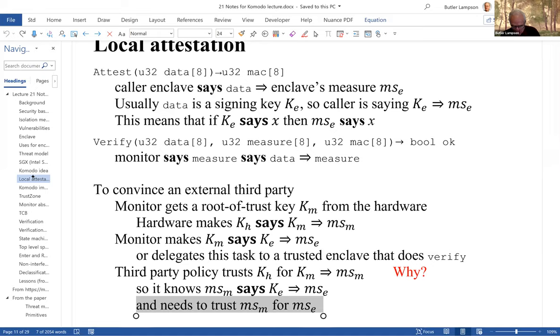In SGX, things are a little bit simpler because there is no monitor. There's just the hardware attesting to the enclave directly. And the point of this story was that the hardware apparatus to measure and write these certificates for the enclave is fairly complex. And it's not necessary to have that work being done by the hardware, given the basic root of trust mechanism. It's quite sufficient to have monitor software doing the rest of the work.